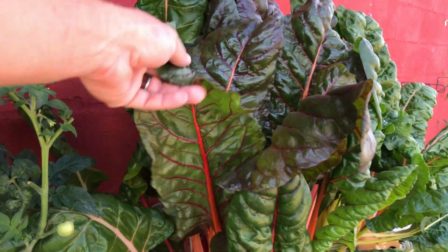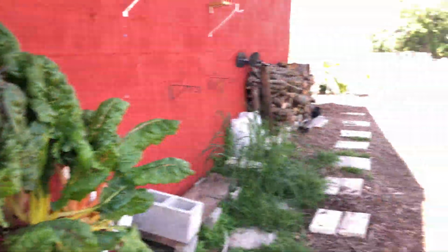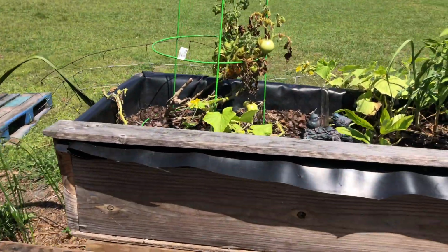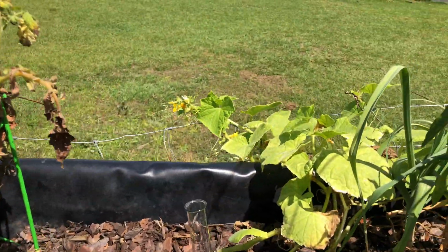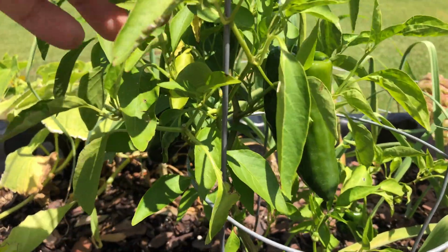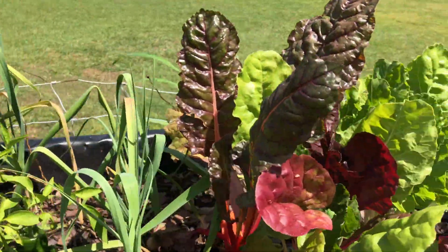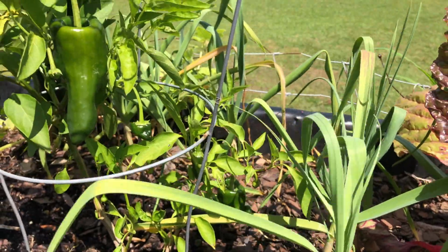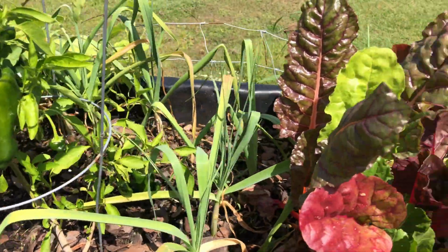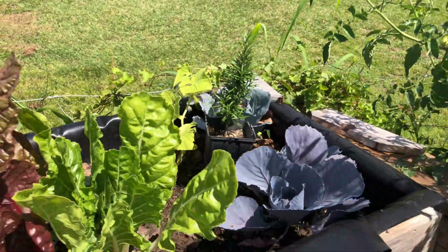Here's a nice, big, healthy Swiss chard. We've got to start making salads and eating this. Over here, pickling cucumbers starting out, some poblanos that I thought were going to die, but they're coming back. More Swiss chard, some garlic, we're going to see if that happens, some red cabbage, a rosemary bush I put in the ground. I'm waiting on it to get a little bigger.